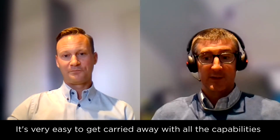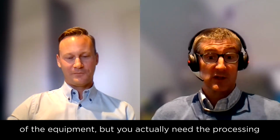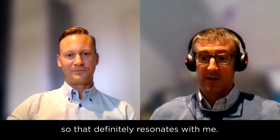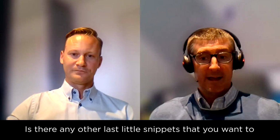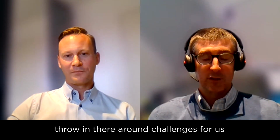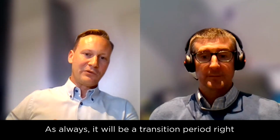It's very easy to get carried away with all the capabilities of the equipment, but you actually need the processing power and you need a structure that enables that. So that definitely resonates with me. Is there any other last little snippets that you want to throw in there around challenges for us before we close? As always, it will be a transition period, right?